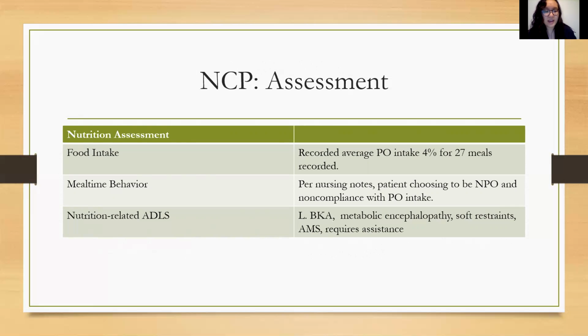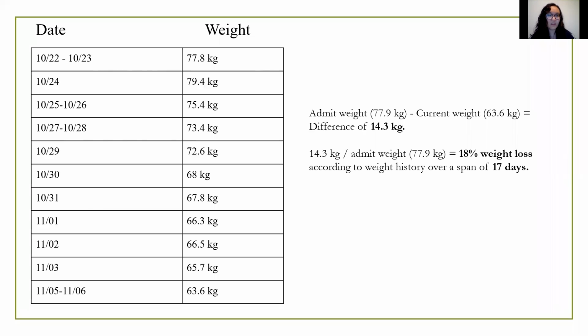For nutrition-related ADLs, the left below-the-knee amputation and the metabolic encephalopathy, which would cause soft restraints at times, and the altered mental status required her to have assistance during meals. For the weights during her length of stay, she was admitted at about 77.8, 77.9 kilograms. And as we've seen throughout her length of stay, there was an overall trending decrease. The last weight we had recorded was about 63.6 kilograms.